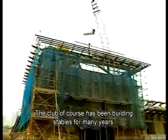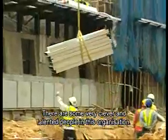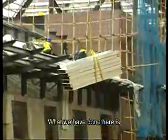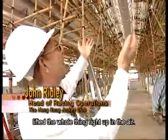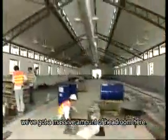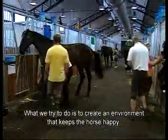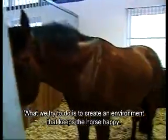The club, of course, has been building stables for many years. There's some very clever and talented people in this organisation. What we've done here is we've lifted the whole thing right up in the air. And as you can see, we've got a massive amount of headroom here. That's for air circulation. What we tried to do is create an environment that keeps the horse happy.